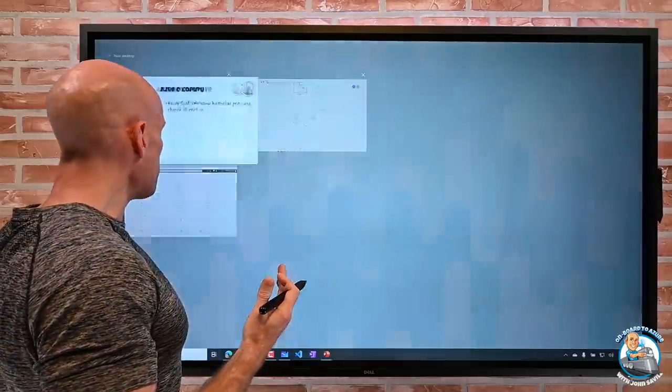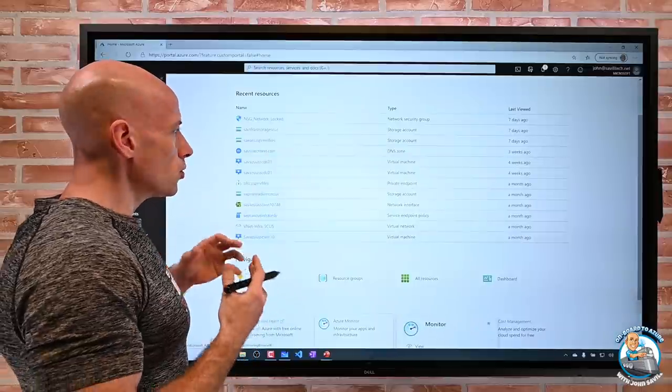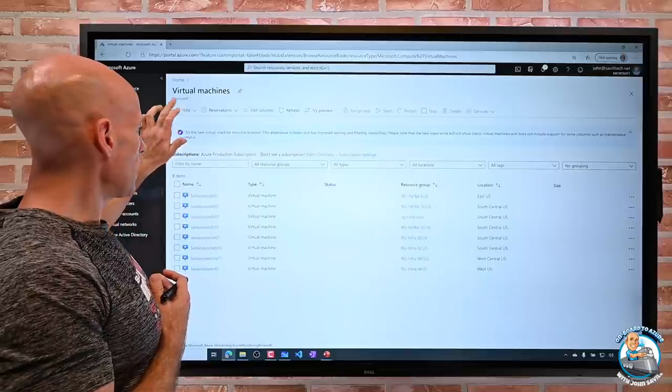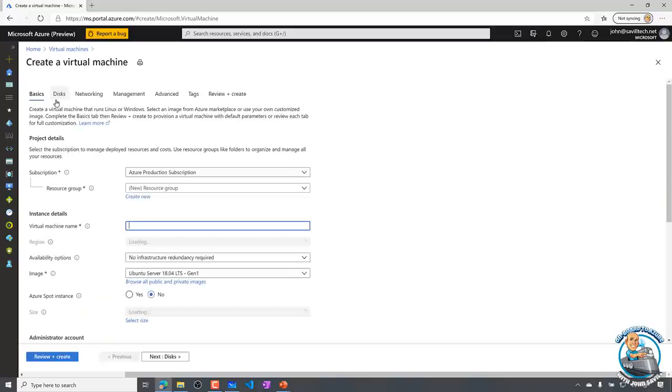So now what's actually going to happen is when I go and use those spot virtual machines, if I go, for example, and look at a virtual machine, I'm going to add a new virtual machine.